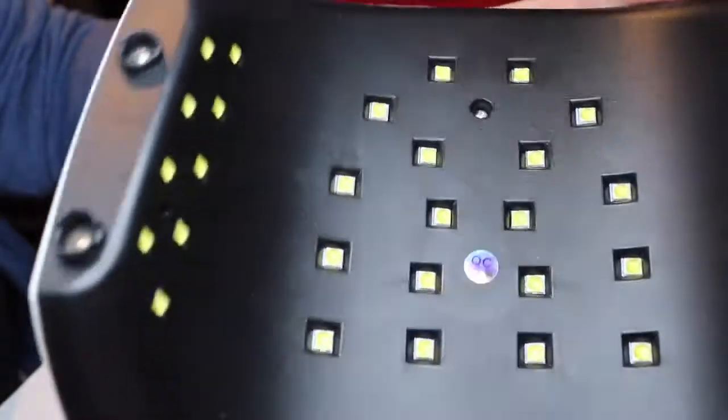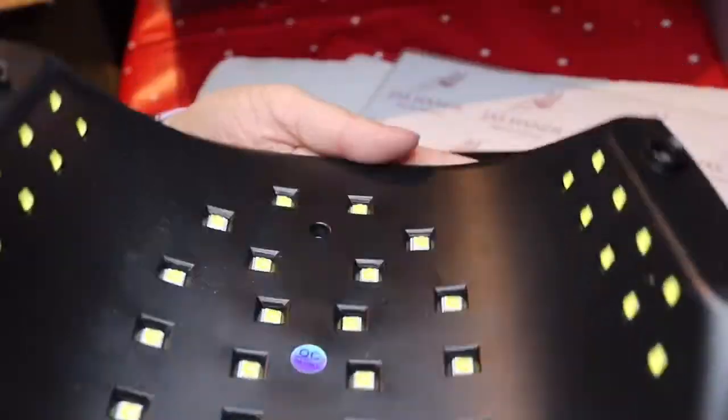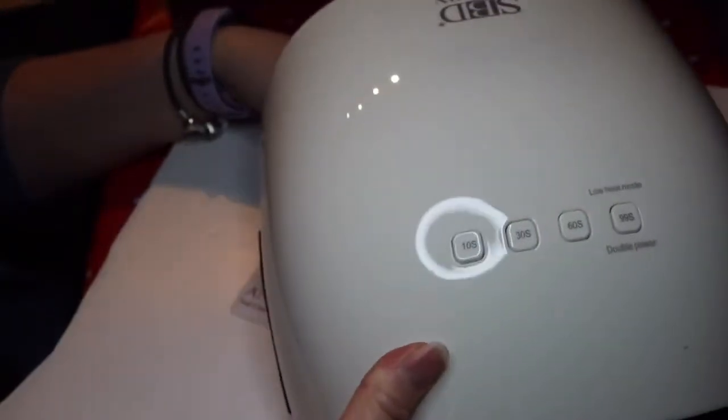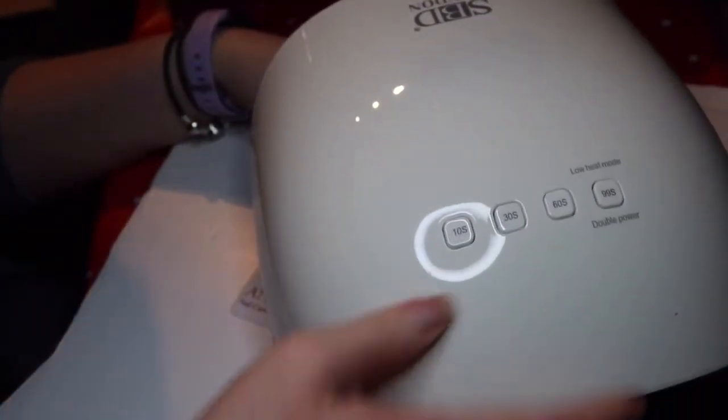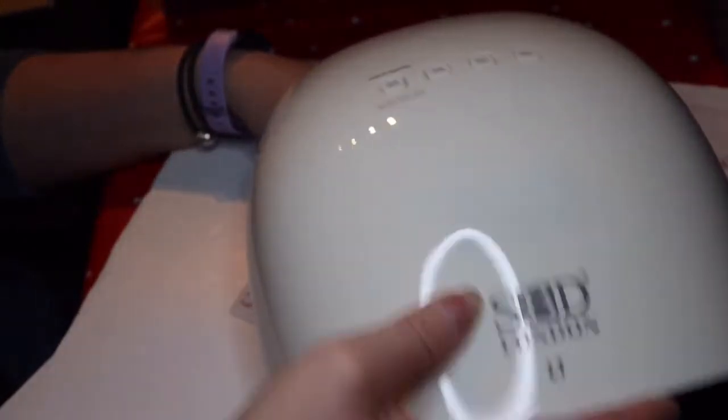It's so pretty. But just taking the top off now, it's all magnetic, so you can see all of the little UV LED lights inside. And then the base here as well, it's really pretty, got like a little heart in there, you can see where the magnets are. And this works by motion sensor, so there's the little black dot, and that's how it picks up on when your hand's in the lamp. I had put it on the wrong way round.